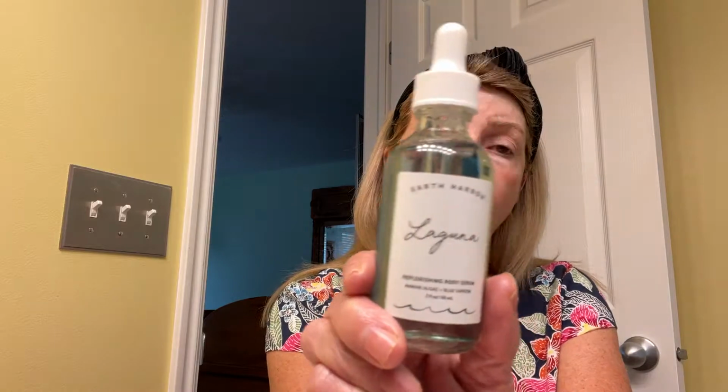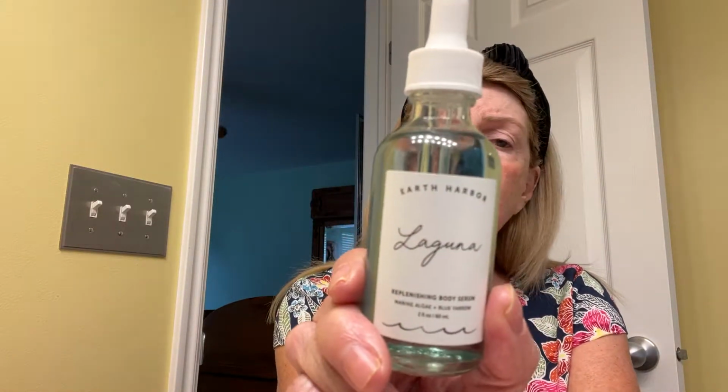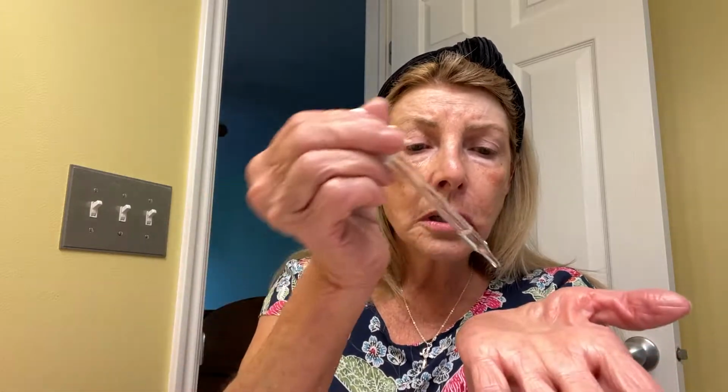And the next thing that I have started using, because I love this stuff, and this is something I won from Jean Louise, and I brought this up before, Earth Harbor, and it's called Laguna. Oh, ladies, I want you to watch my face, and I use usually about a couple of drops, and I want you to watch your face when you put this on, and it feels so good. I mean, so good. And look at your face now. Best product ever. When I run out of this, and I especially put it around my wrinkle area, best product ever. I'm just saying.